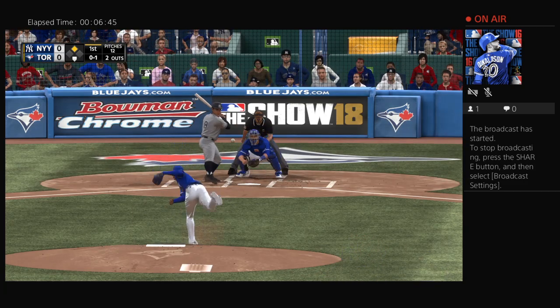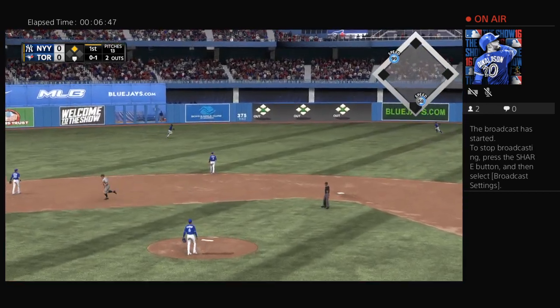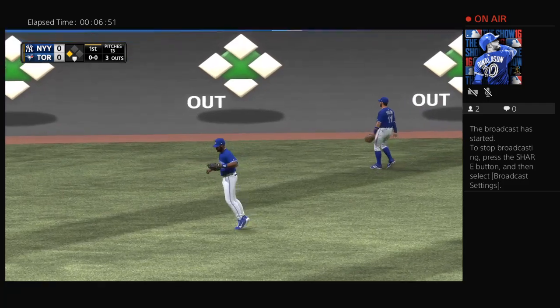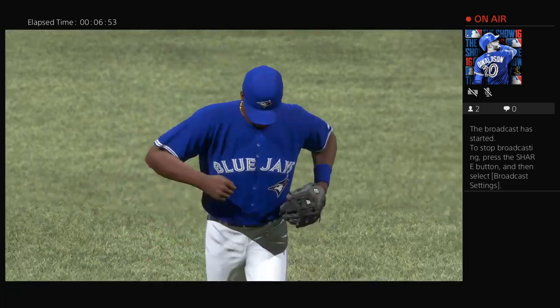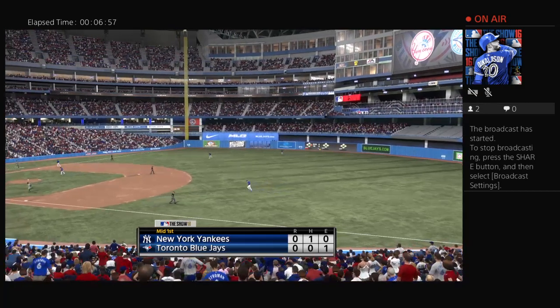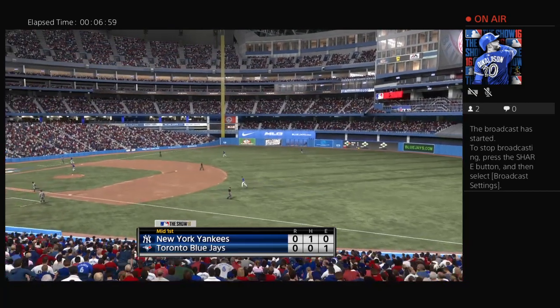Set to deliver the 0-1. Lifted the other way to left center. Carter on the move. He gets there to make the catch, and that ends the inning. The Yanks leave one. Yankees nothing. Blue Jays coming to bat. It's Major League Baseball on the show.